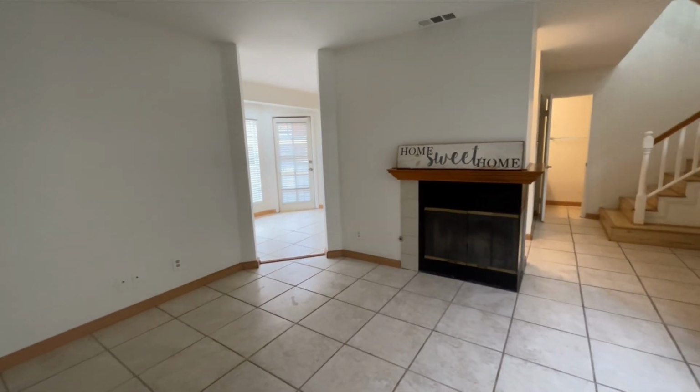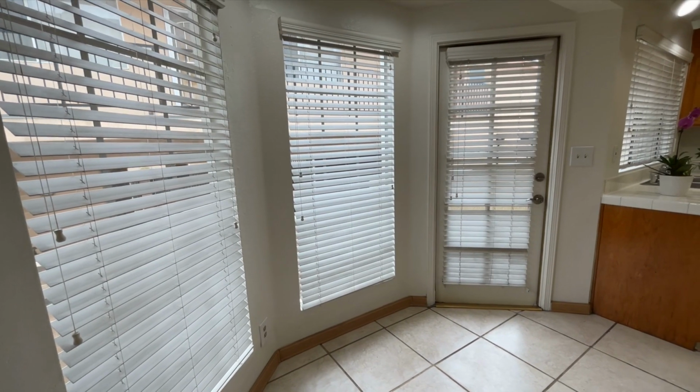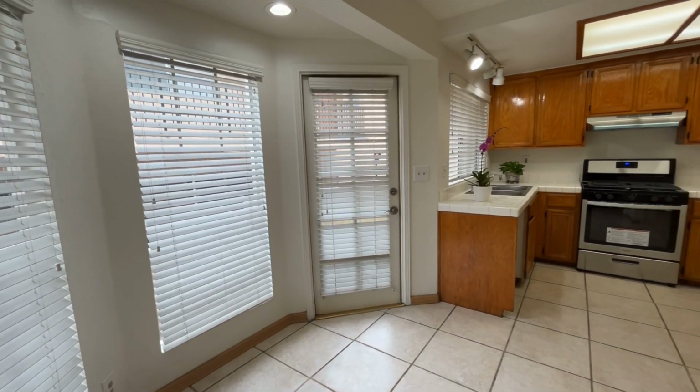Spacious kitchen with new range and hood. New dishwasher soon to be installed. And pantry. Small balcony off kitchen for private barbecue.